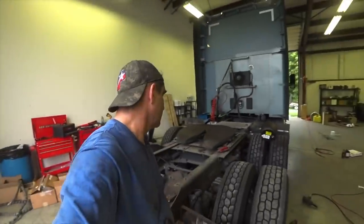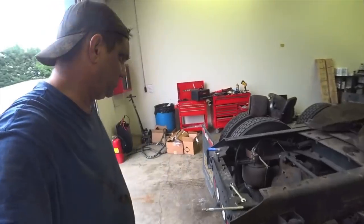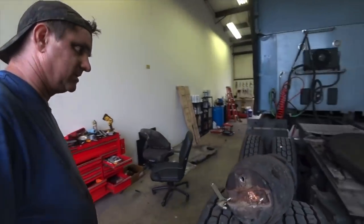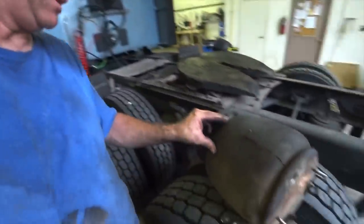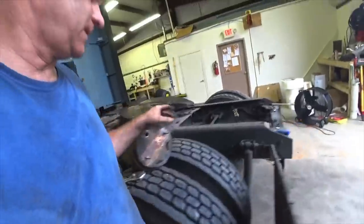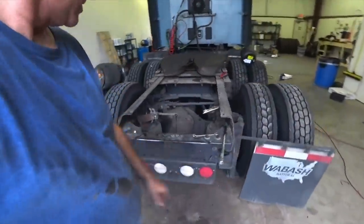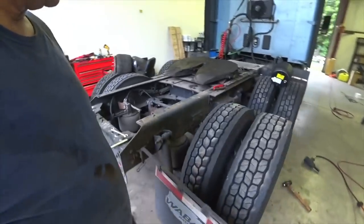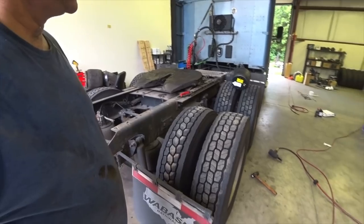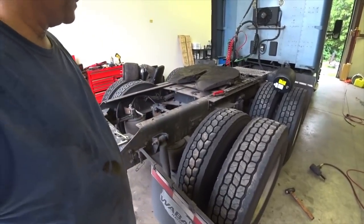3, 2, 1. Well, guys, we got the old airbag out. And yeah, she's pretty old. Probably original. She's pretty pitted up on the bottom here. So it was time. They're probably going to start leaking here, so I'll probably end up having to change them here and there. Truck's got like 620,000 on it right now, so it's getting up there a little bit.